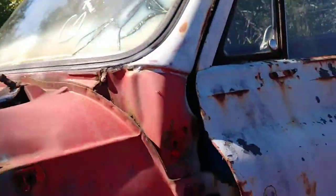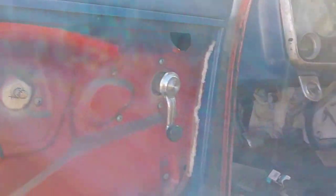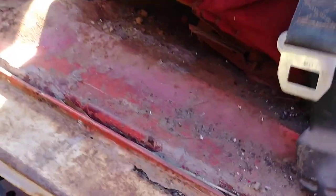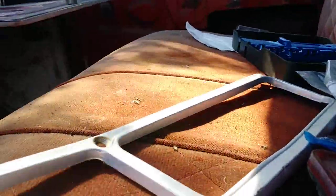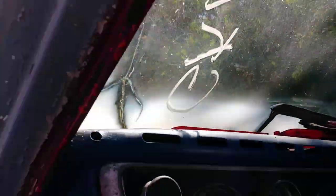Cabin's pretty nice right here, huh? Need a cab corners. Alright, that might be a find right there, pulling this out of here. Got some rotted doors, rotted rockers, there's a lot of work going on. Taillight panels, got some lights right there, lenses.